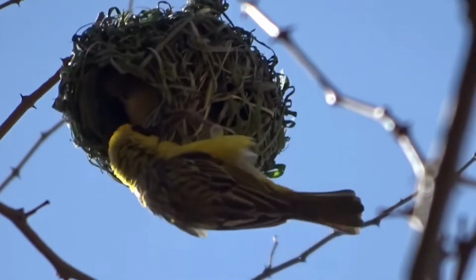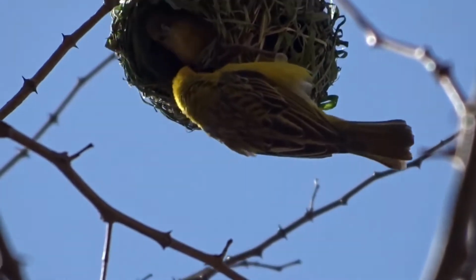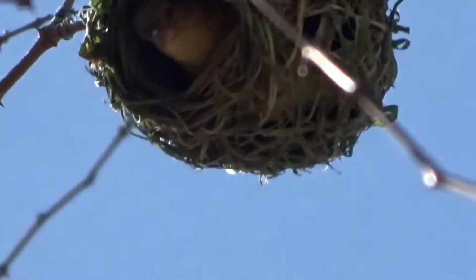Birds of this species make their home in such a perfect way that water cannot enter the middle. Nothing happens to these nests in big storms and rains.